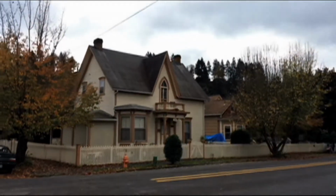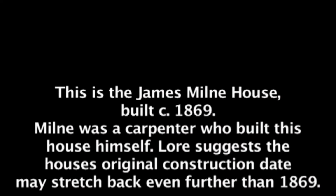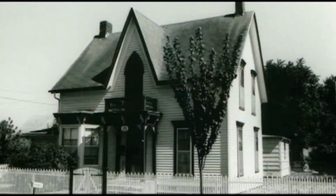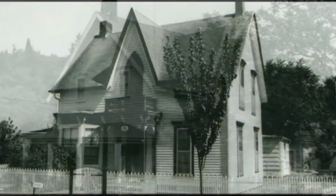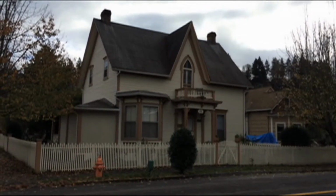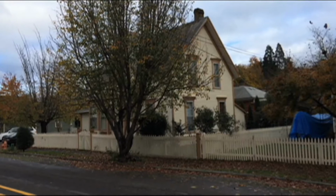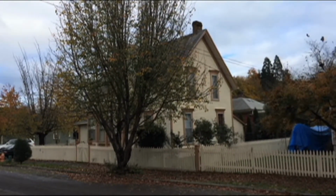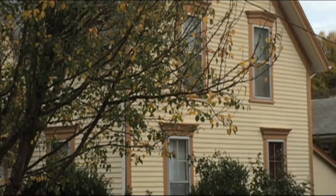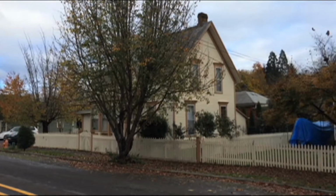Here we go. It says this is the Milne house, or Milne. And even with its own unique construction style, this house still has very much that upright, symmetrical look, with the really cool angled tops on the windows that I've been noticing, decorative window tops that have been characteristic of a lot of these houses I've been seeing.